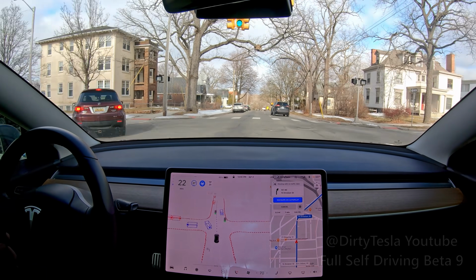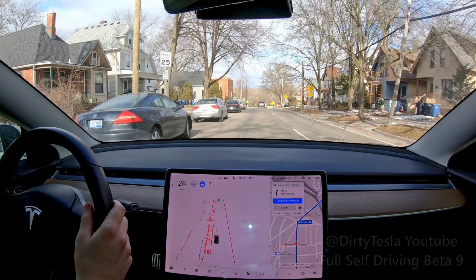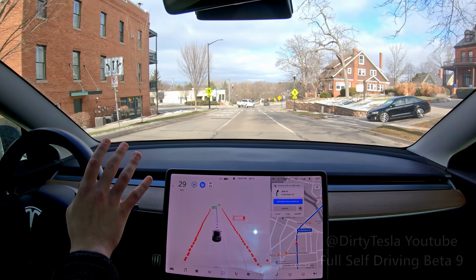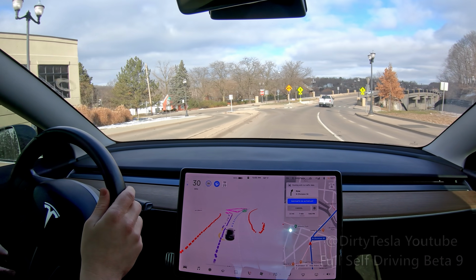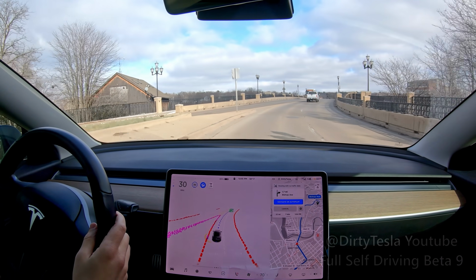All right, so this took a little longer than I thought, so I'm going to have to do my final thoughts here for you and end the video. But overall, the improvements are pretty awesome. I want to go a little faster. And it's getting there to the point where if we get another update and then Elon Musk tweets and says, yeah, public beta is coming in 2 weeks, I would not be surprised by that.